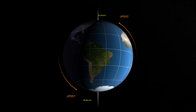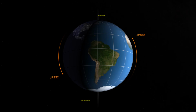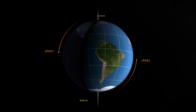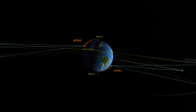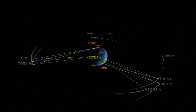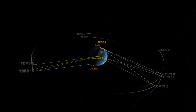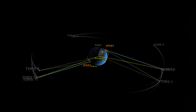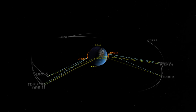For the next phase of the JPSS constellation, S-NPP is replaced by the JPSS-2 satellite and leads JPSS-1 by half an orbit. At this point, JPSS begins using NASA's Tracking Data Relay Satellites, or TDRS, in addition to Svalbard to downlink data. The TDRS satellites are in a geosynchronous orbit, which means they orbit at a rate that matches Earth's rotation. As a result, these satellites remain above the same location on the Earth at all times.